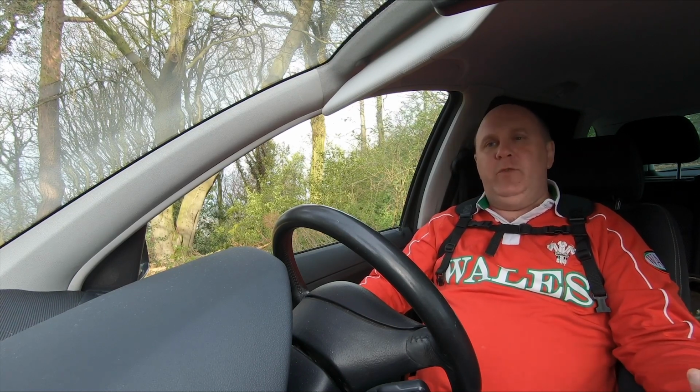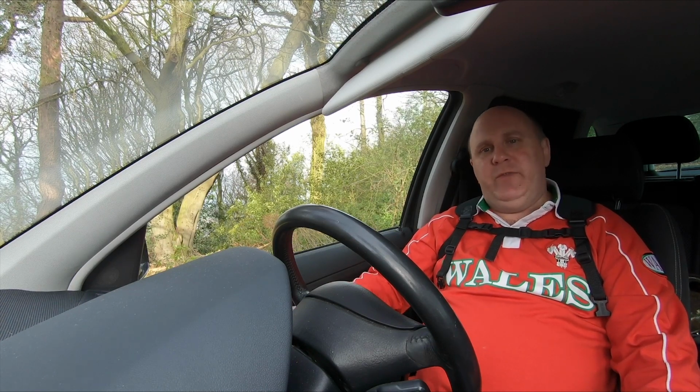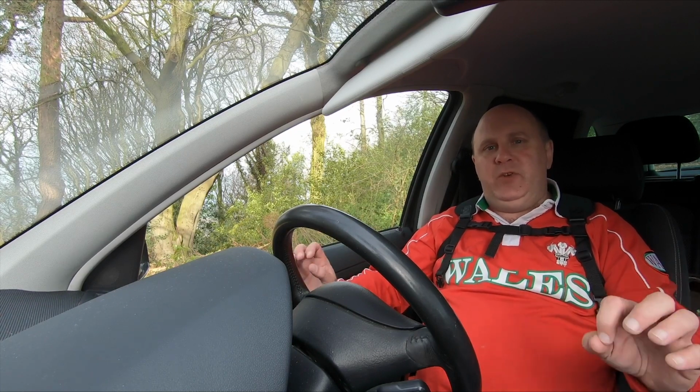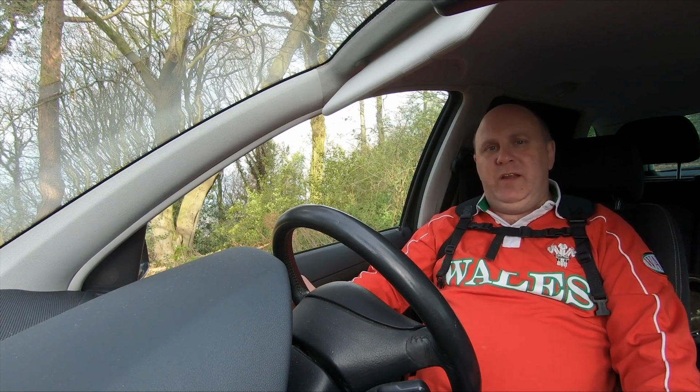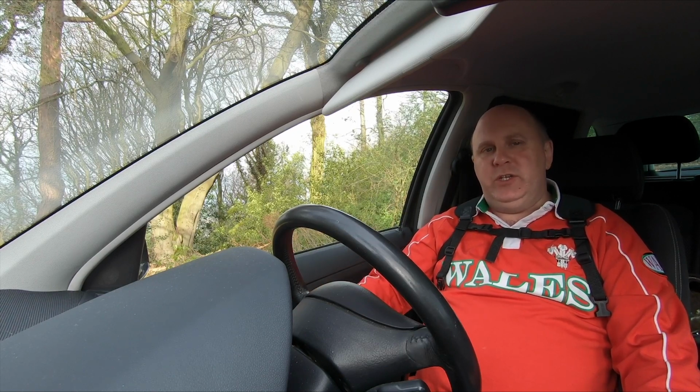In the back I've got over trousers should it have been raining. I've got waterproof shoes if need be. I always come with all my gear because it's very difficult to know in advance exactly what's going to happen, and if you're outdoors the weather can change at any moment.